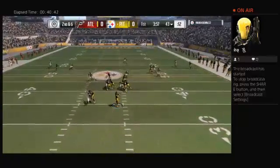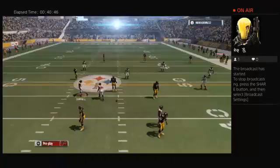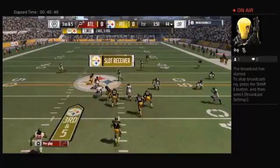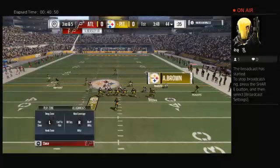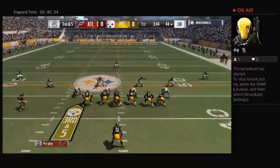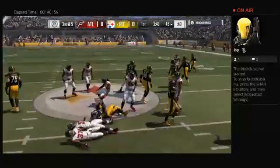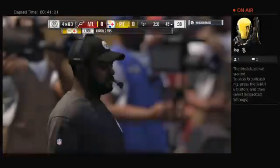On second down, here's Roethlisberger. He's going to find his running back. It's complete. Call it a 1-yard gain on the play, and they're going to have a third down. Now the first carry for Le'Veon Bell, and he'll take this one up close to about the 45.